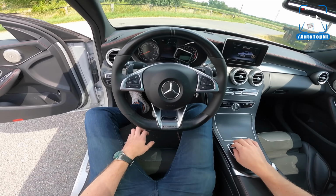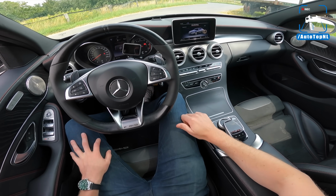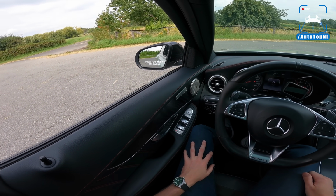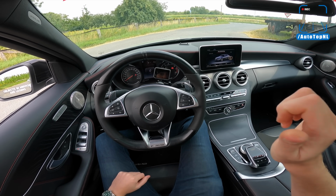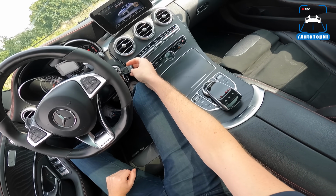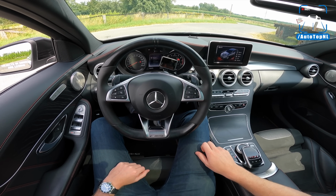So we're going to go for comfort. Comfort, valves closed. That's pretty close to a stock C43, I would say. Valves open, and Sport Plus.